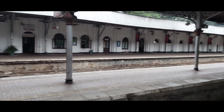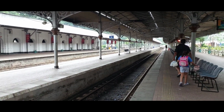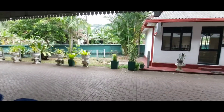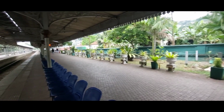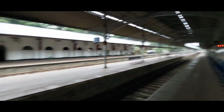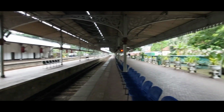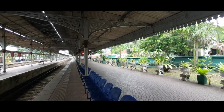This is the first look of the railway station Kandy. From here we are going to cover our journey. This is platform number 2, and from platform number 2 we are going to go to the Nuwara railway station. Very neat and clean. This is the first look of the railway station in Kandy.